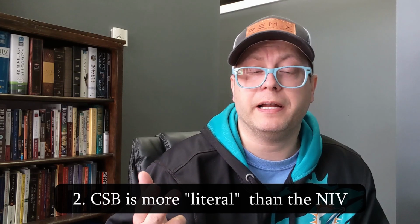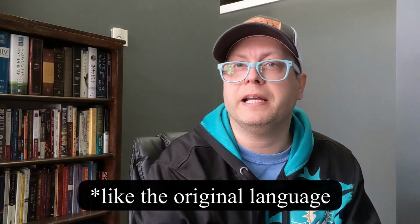And number two, it's more literal than the NIV. So I think this is really good because with the CSB, when you get a translation, yeah, you do want it to read well in English, but we need to be careful that it doesn't get to be too interpretive. The NIV isn't extreme by any measure, but it is more interpretive than the CSB. So the CSB reads a little bit more literally, more like the original than the NIV does. And I'll give you a couple examples of that.